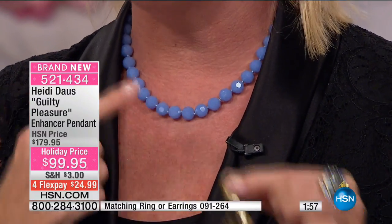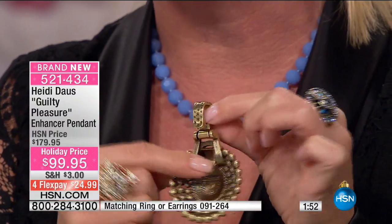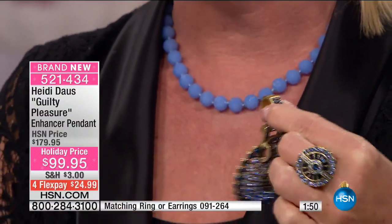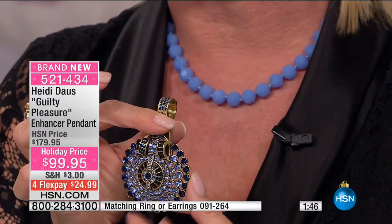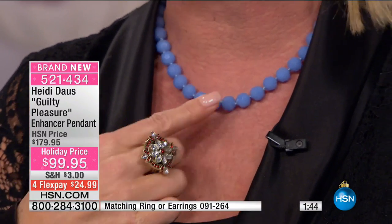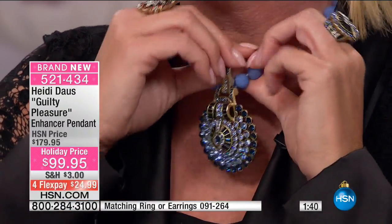Now look, you saw how easily, because this has that super duper magnetized enhancer in the back. Right. So easy to take off. You could put this on a beautiful silk ribbon. You could put this on a strand of pearls. Same thing. You could go to a gorgeous brooch or any of your other enhancers. Any one of these beads.